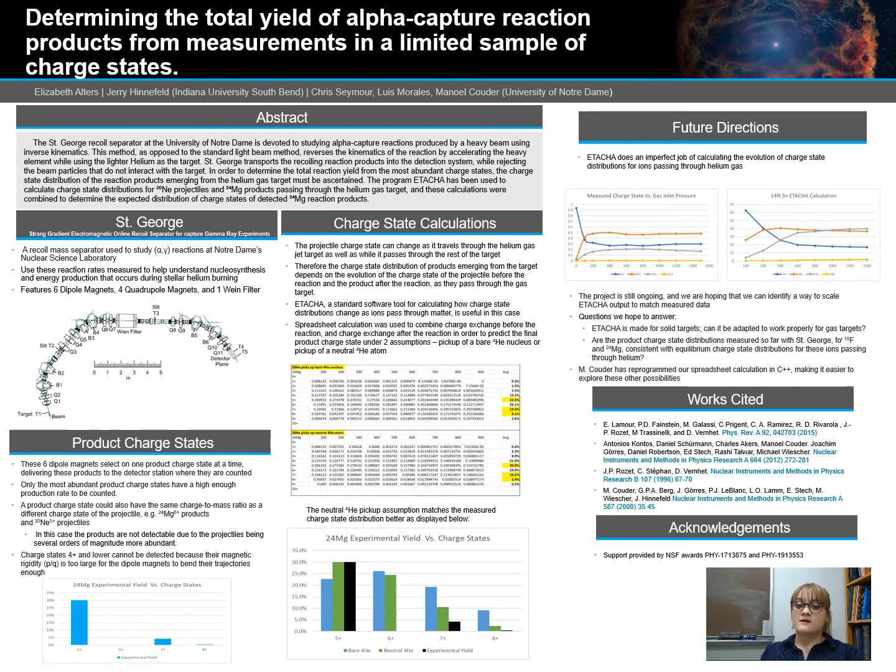So for the charge state calculations, the projectile charge state can actually change as it travels through that helium gas target, as well as while it passes through the rest of the target. So the charge state distribution of products emerging from that target depends on the evolution of the charge state of the projectile before the reaction and the product after the reaction as they pass through the gas target.